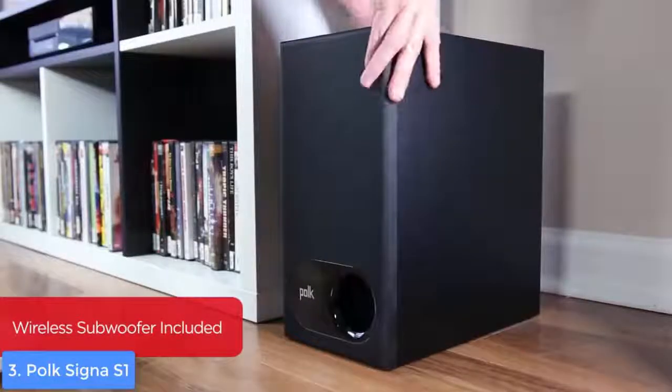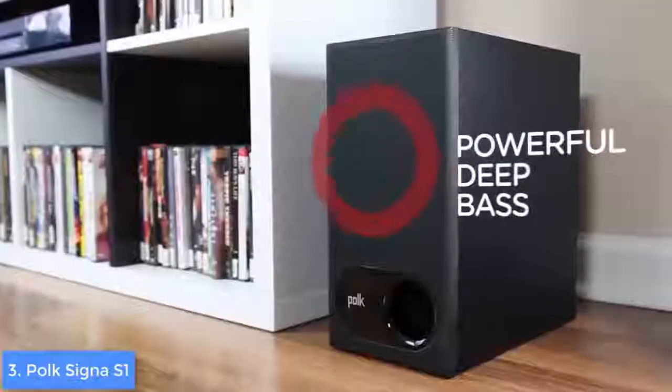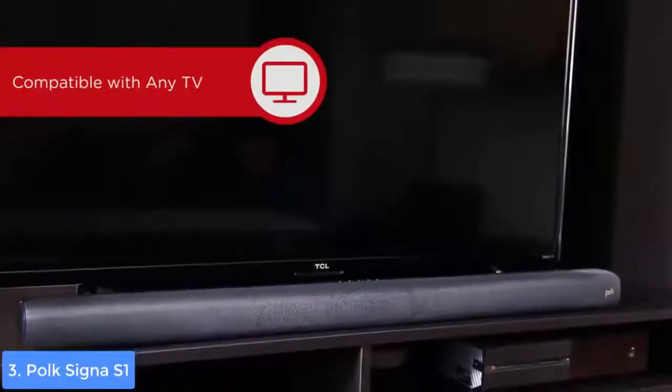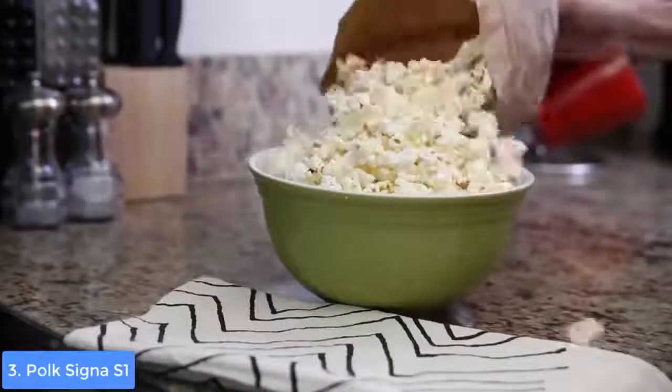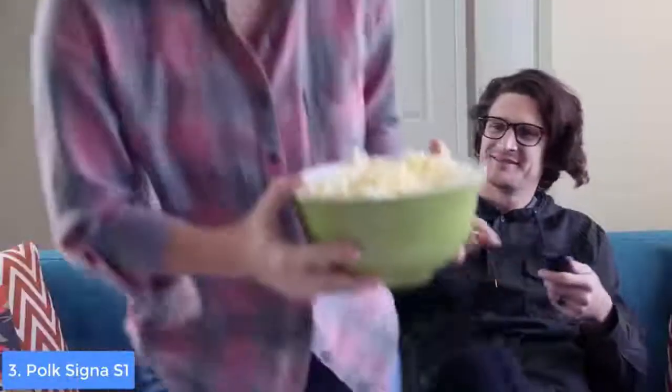Moreover, I'd suggest you take advantage of the remote controller as well, because it has interesting modes such as the night mode, and movie and music mode, so you can use the one that suits you best in a particular moment. Overall, the Polk Audio Signa S1 offers great value for its actual cost, and you will recognize this immediately after your purchase.